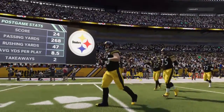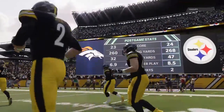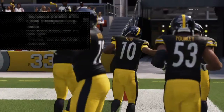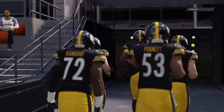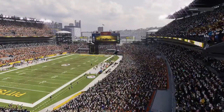So for Pittsburgh, it's a win here in their home opener as they move to 2-0. And they'll get to stay put for a few days as they'll host the Houston Texans next week. Meanwhile, for the Broncos, they'll fall to 1-1. And they'll look to get back on the beam next week as they host the Tampa Bay Buccaneers.